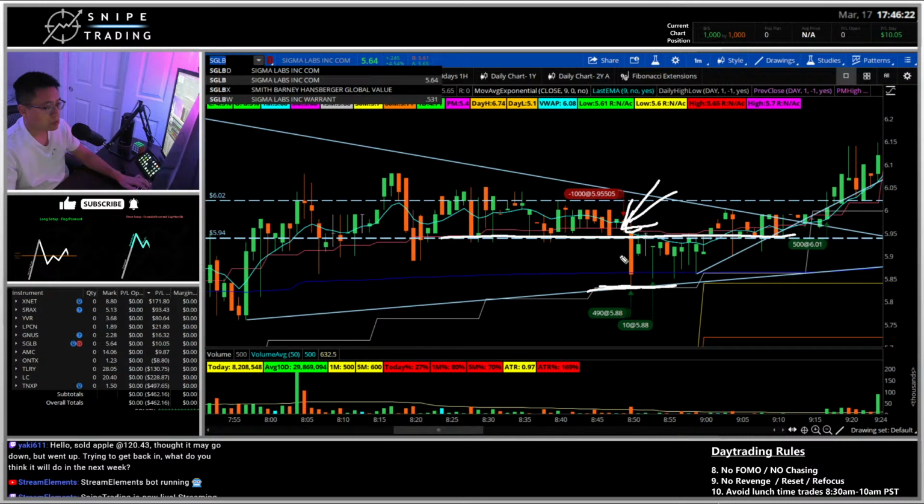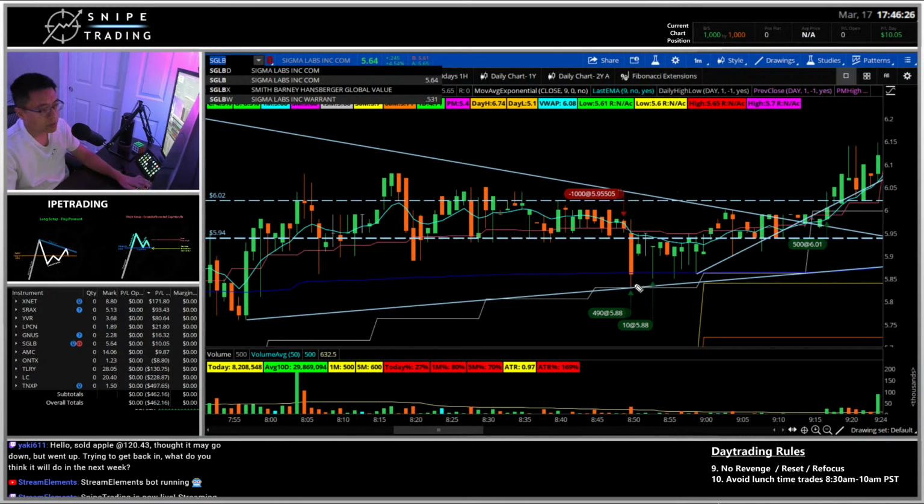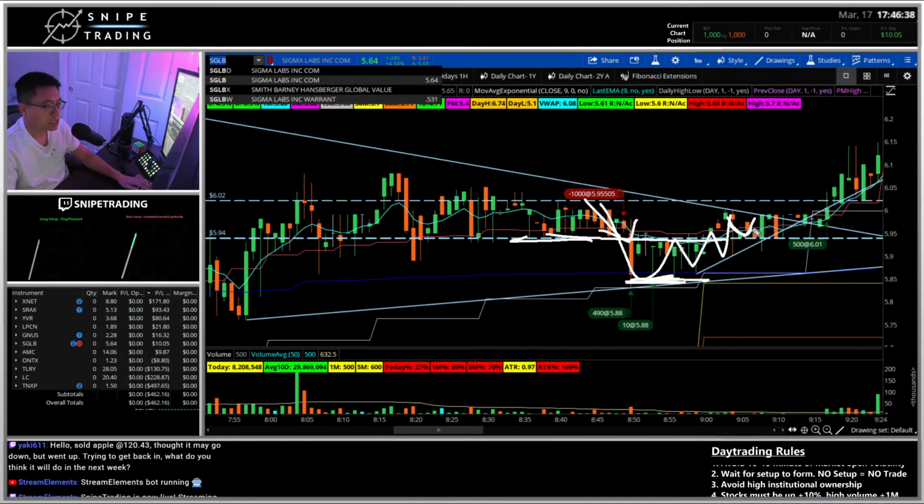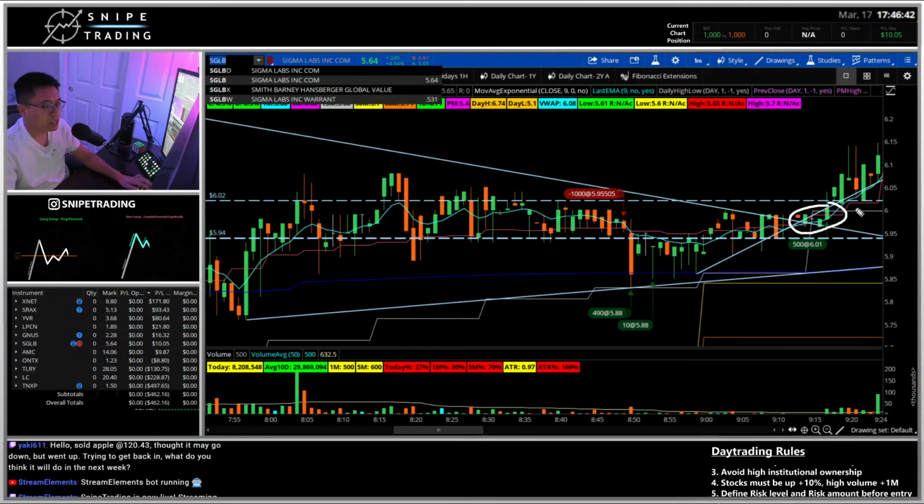So it broke there. I took some profits. I think it was half. I should have taken more because that was the 50-minute target. And then it ended up reclaiming this broken support as support again, and flag for the break. So that's where I covered.